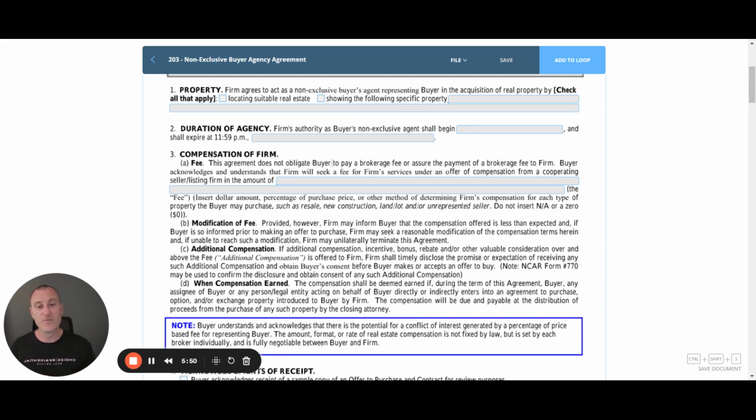So this non-exclusive form protects the buyer in that they're not obligated to pay you the fee, but it protects the agent as well in that they can unilaterally terminate the agreement if the fee is not being received. Now, this is, as I said, a good form to use as an introduction to the relationship that you're going to have with a prospective buyer. But at whatever point you have built the rapport, you are going to want to migrate them to Form 201, the exclusive agency agreement, because at some point you do want the buyer to be on the hook to pay you your compensation if you can't get it from the other side.